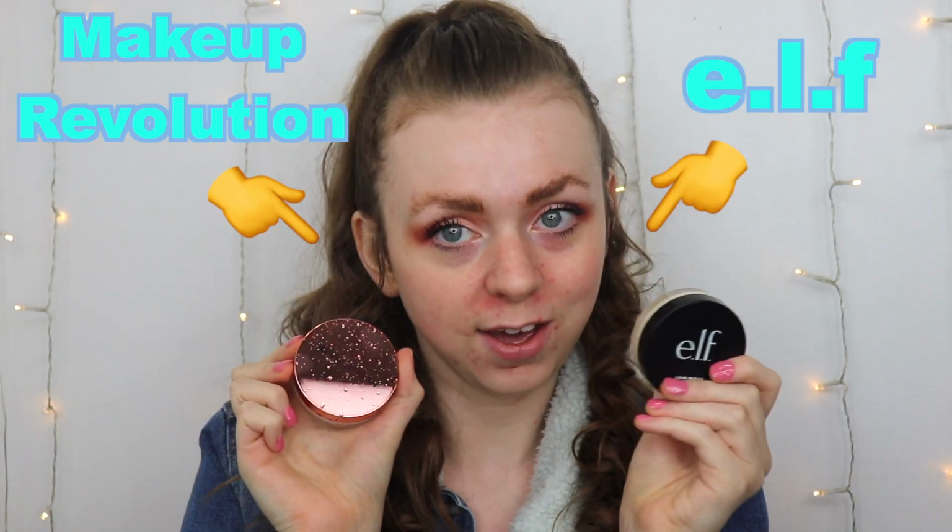So I think I'm going to go in with Makeup Revolution on the right and e.l.f. on the left. So the Makeup Revolution one is $12 on their site. It's not in Ulta stores yet. Normally takes about a month for Ulta to get it compared to their website. So while I'm putting this on, I'm going to talk to you a little bit about the primer.